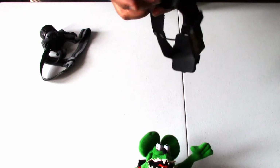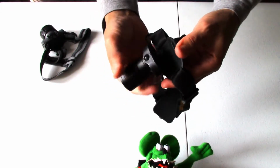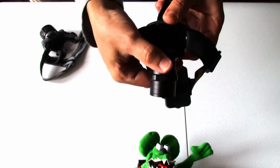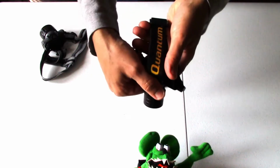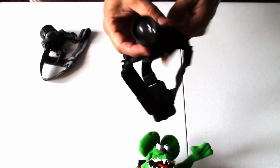It is also tiltable, so it has that ratchet adjustment. So if you need to hold your head at a horizontal level and shine the light down, you can see this way. You don't have to point your head down. You can still keep your head up and see what's ahead of you while you're also working in front of you.